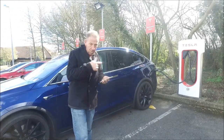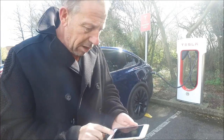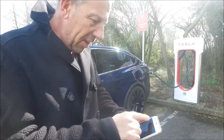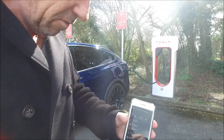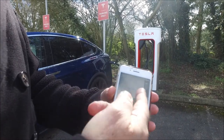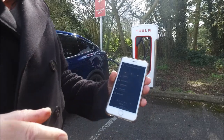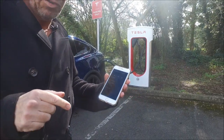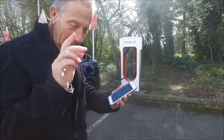Let me show you what the app does before I show you about the, this is a supercharging point. So I'm just going to unlock the app. Basically, when you buy one of these cars, you get a Tesla app, and it's very, very simple to use. And here, as you'll see, if you go to location, it will tell you exactly where the car is at any given time. The fun part of that is when you lend it to someone else, you always know exactly where they are, even when you're in hospital. We'll talk about that another time.